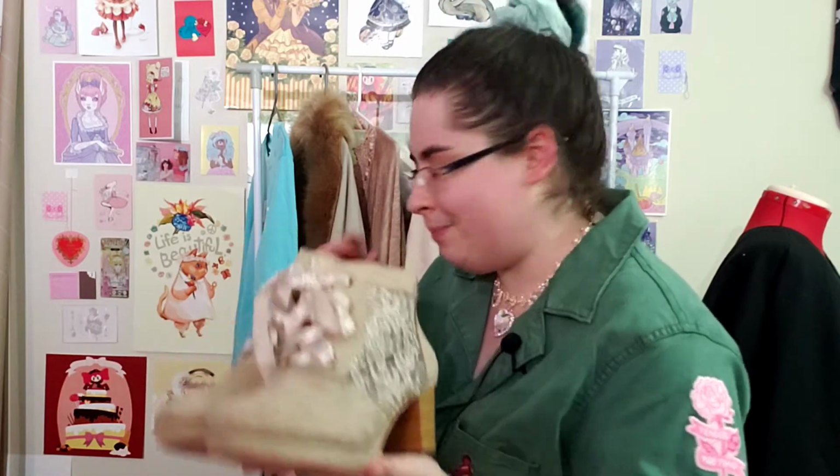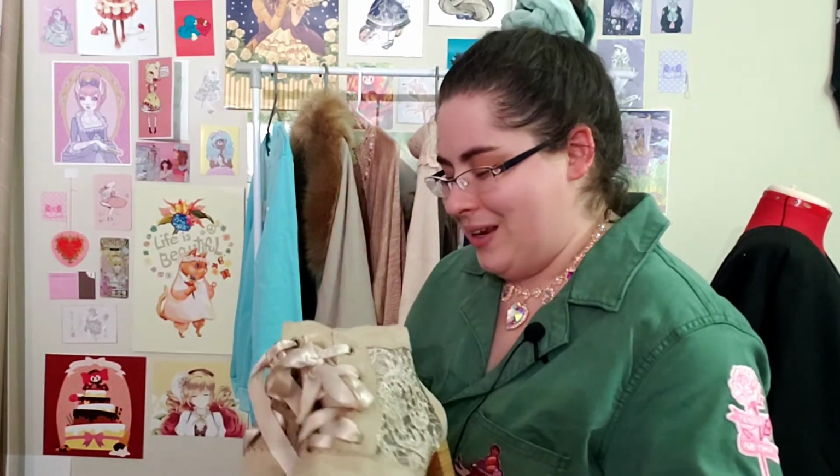Next, I got another pair of Axis Femme shoes, this time in a size L, and fortunately with these I had a Cinderella moment. Although minor disappointment, the item description did say beige, but they looked really white in the stock photo.